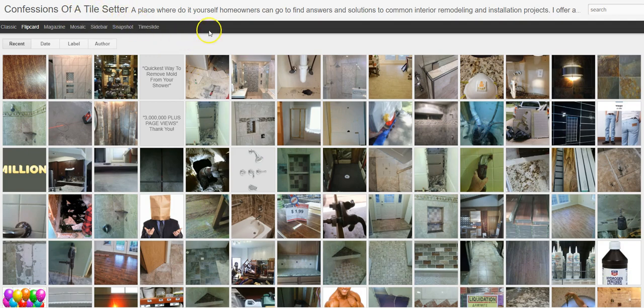This blog has had somewhere in excess of 3 million page views, and it's full of all kinds of photographs, information, day-to-day stuff that a lot of people aren't aware of. There are some helpful tips and tricks on maintaining floors, shower, tile, all kinds of other things. Some typical problems that we run into day to day.